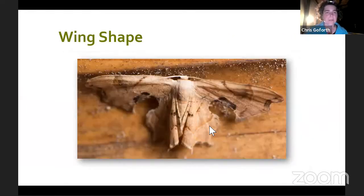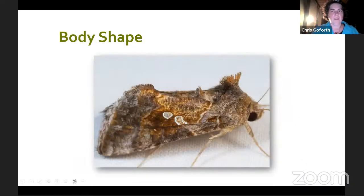The wing shape can be really important. So this is a scoop wing. It's got this big scoop cut out of the wing. The body shape. This is a looper. They've got these little kind of mohawks on their backs and this shape of wings pretty much consistently.